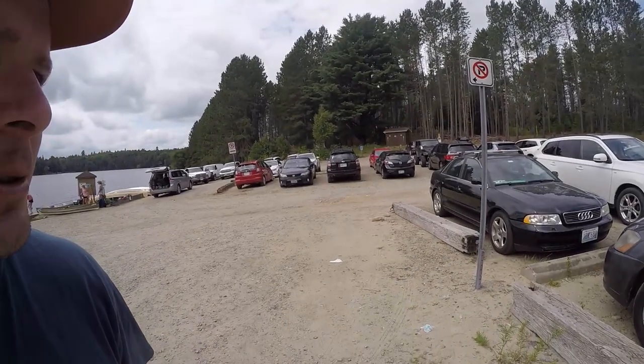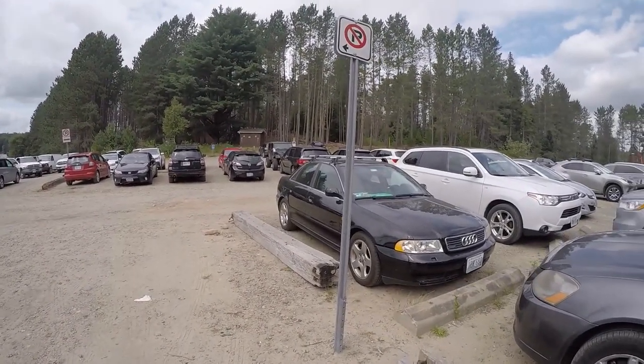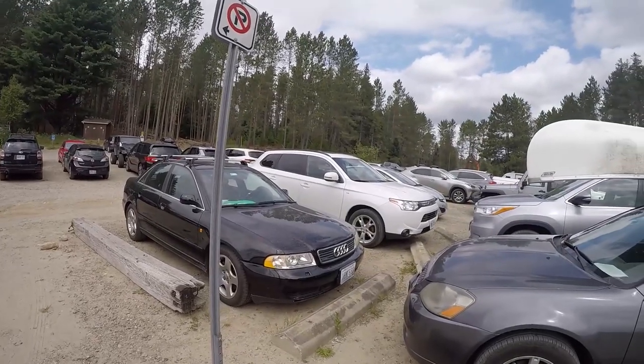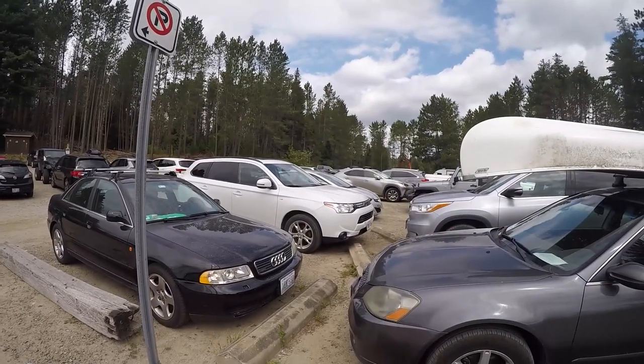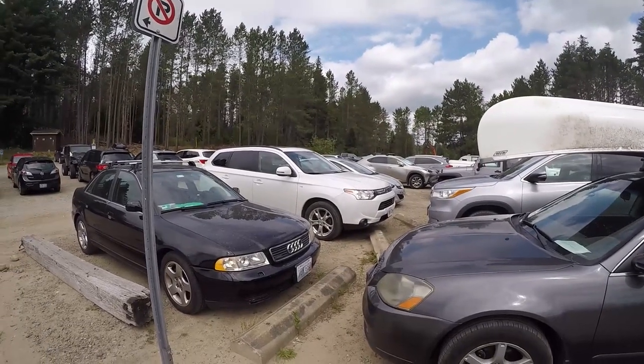But yeah, nice little trip out there. Be nice to get a little further back next time to get away from all the motorboats. But all in all, can't complain. Weather cooperated pretty well, besides some early morning rain, but that wasn't even that bad.